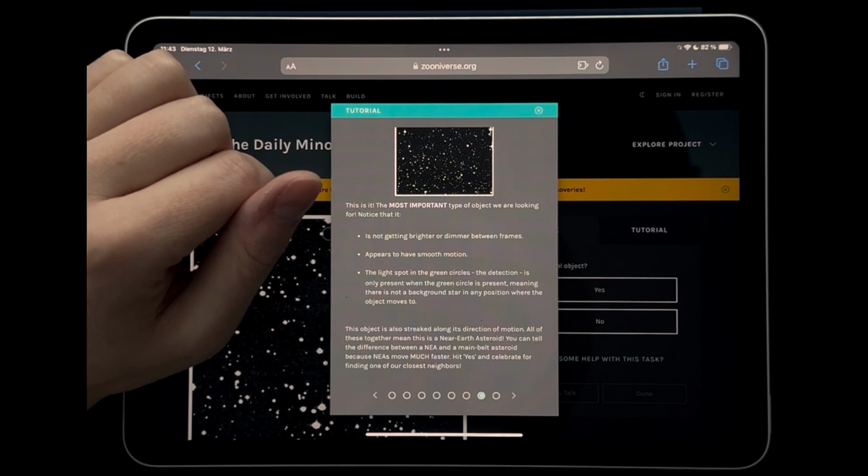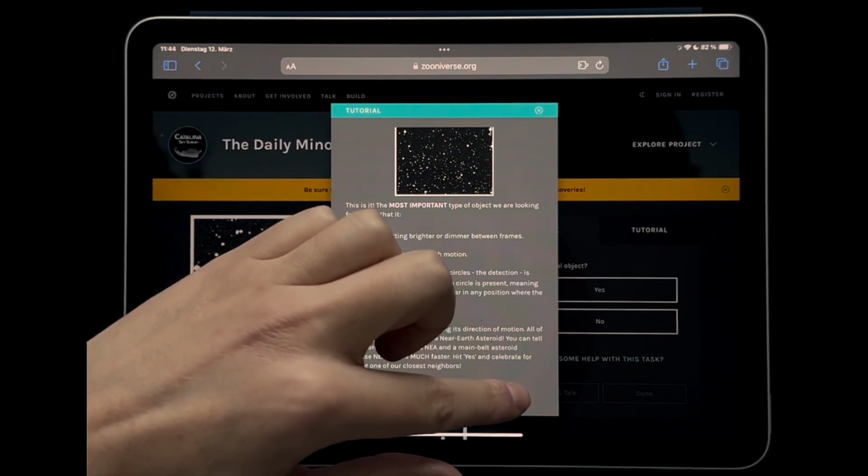You can tell the difference between a NEA, which I guess means near-Earth asteroid, and a main belt asteroid because NEAs move much faster. Hit yes and celebrate for finding one of our closest neighbors.